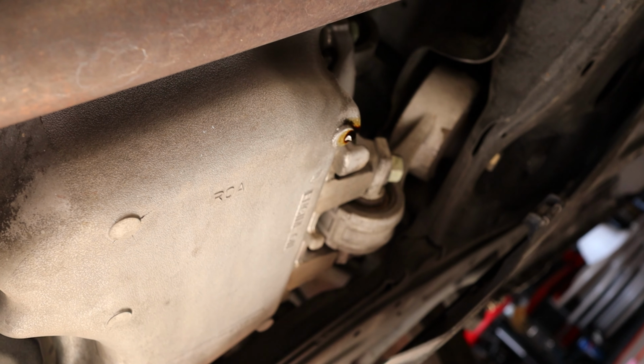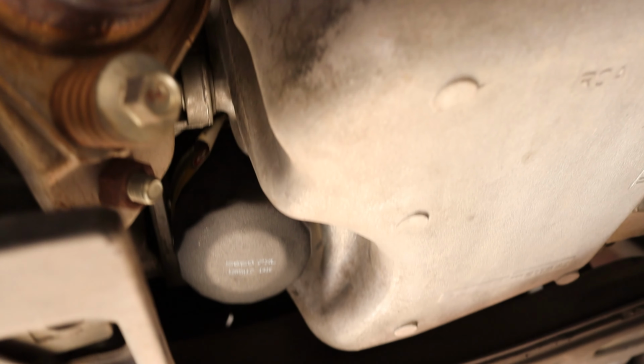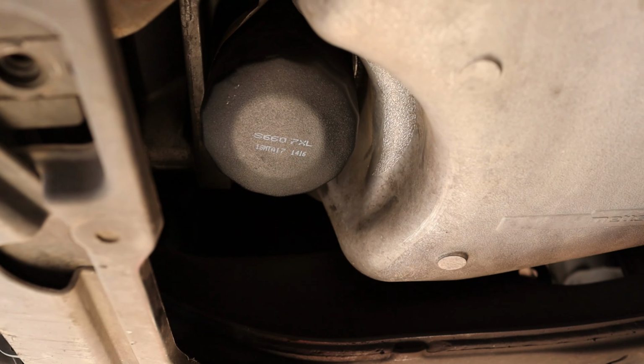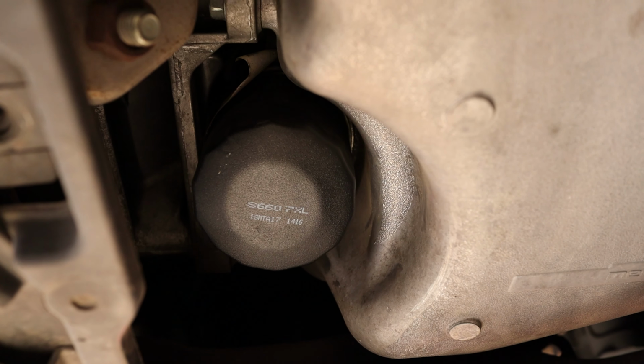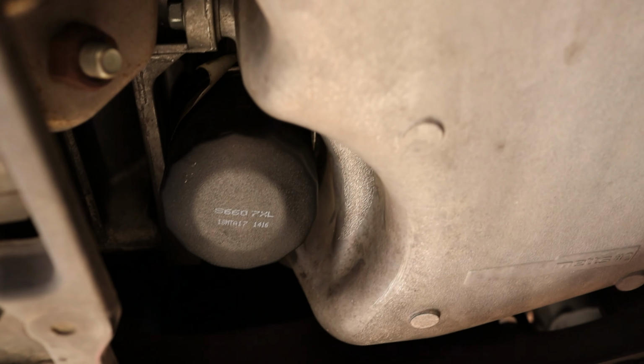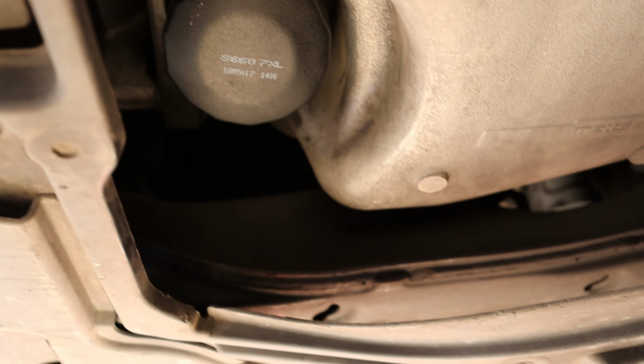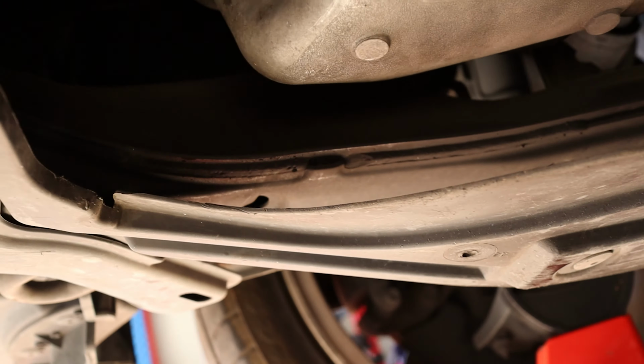Alright guys, so as you can see, it's still draining a little bit. I'm just gonna leave that draining while I take out the oil filter, and that's gonna be located down here. This is your oil filter, so you might need a rag to get a good grip on it and just twist it off. It should only take about 5 to 10 minutes to drain out the oil completely.